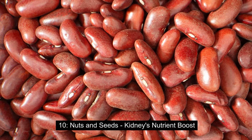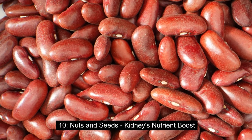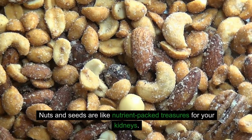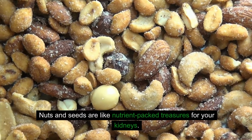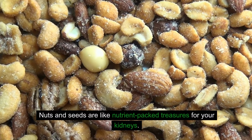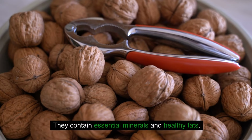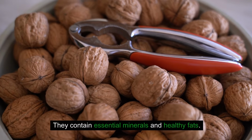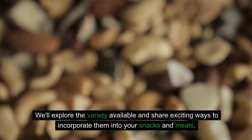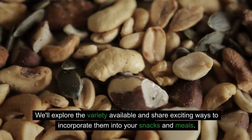10. Nuts and seeds, kidneys' nutrient boost. Nuts and seeds are like nutrient-packed treasures for your kidneys. They contain essential minerals and healthy fats. We'll explore the variety available and share exciting ways to incorporate them into your snacks and meals.